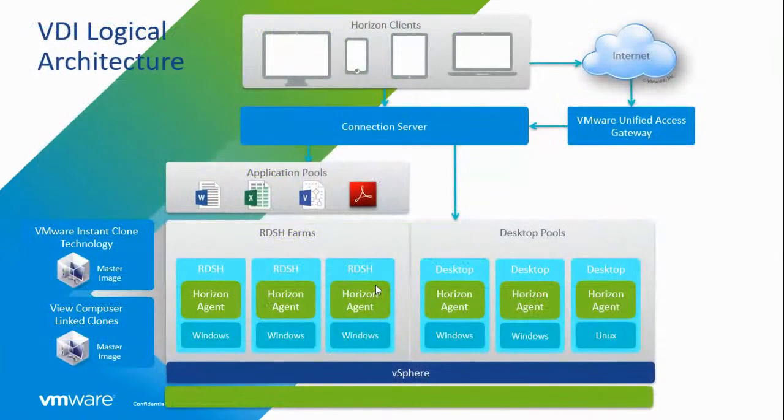Okay? So as recommended in the VMware documentation, this is the VDI logical architecture. We will follow this to have VMware's best practices in delivering our VDI, our virtual machines. So let me discuss the solutions here. First, we have the remote desktop applications, or RDSH farms, wherein applications can be provisioned or entitled to the end users. So let's say, for example, you have users who don't need full virtual machine access, we can choose applications and provision them to those users.